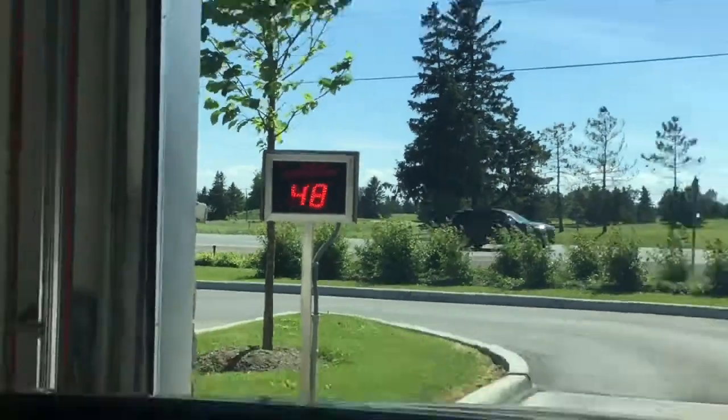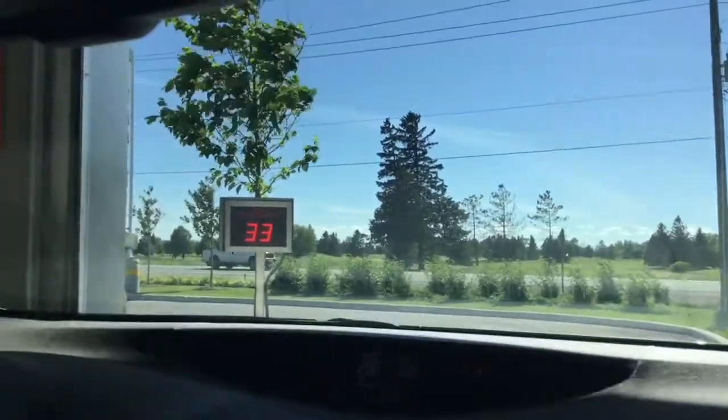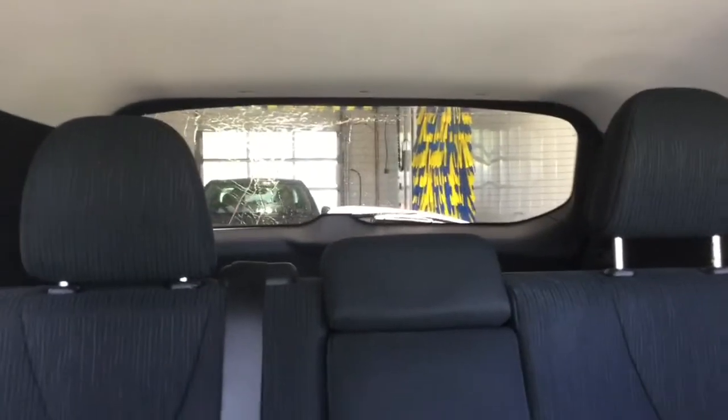Looks like this signage is also Ballinger. Same with the dryer timer too. Well, looks like the dryers are doing a decent job. 30 seconds to go. And it looks like it's dripping something off the car for some reason. There's a little bit of soap on the car. Seconds to go. 2, 1. And we are done.